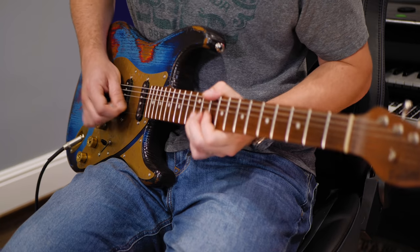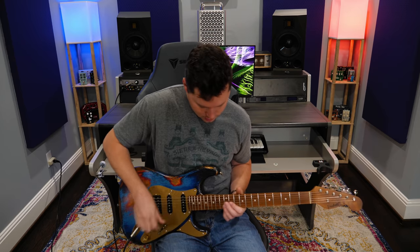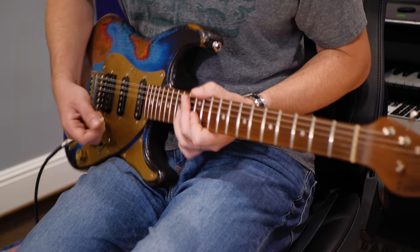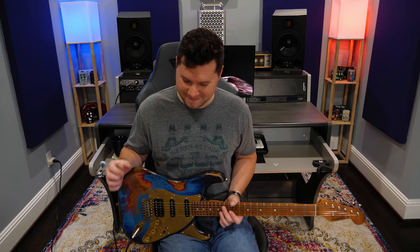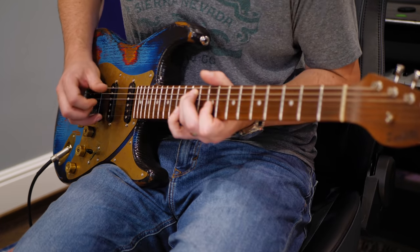Versus the neck. You hear how that's really full and almost yelling at you? Where this one, it has the same girth, but a nice, delicate sweetness, inspired by the man who wrote.